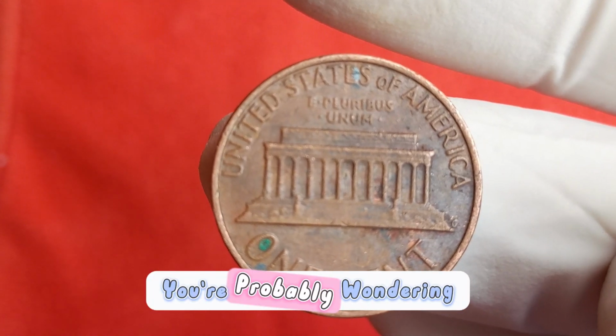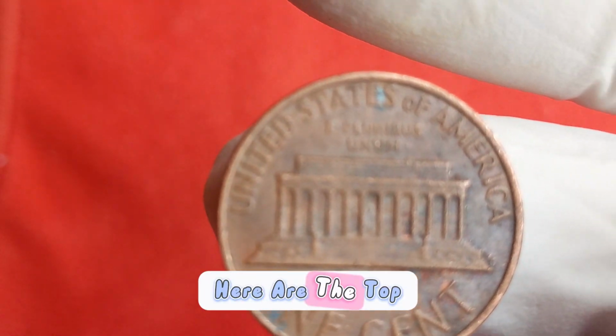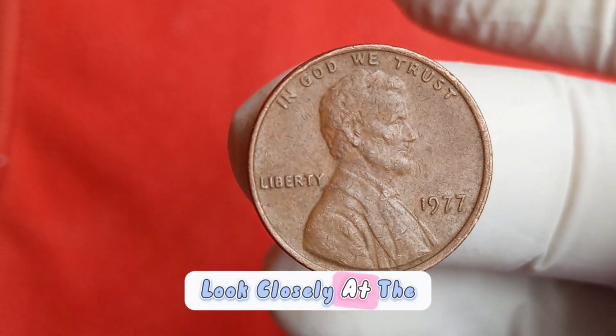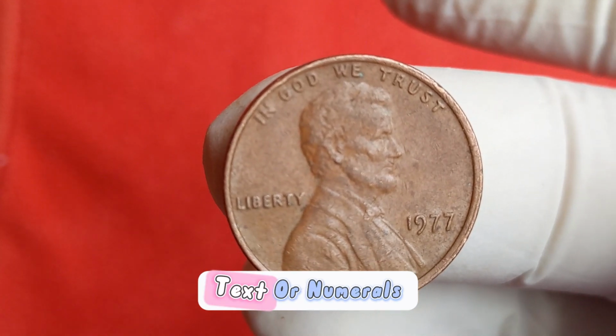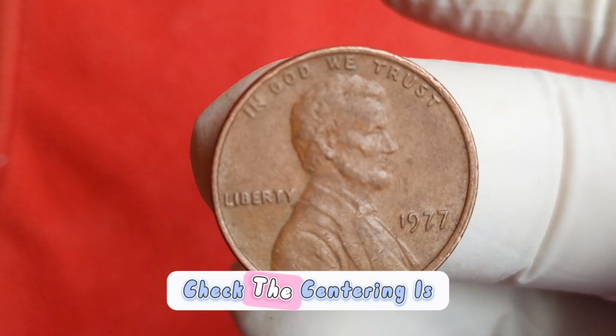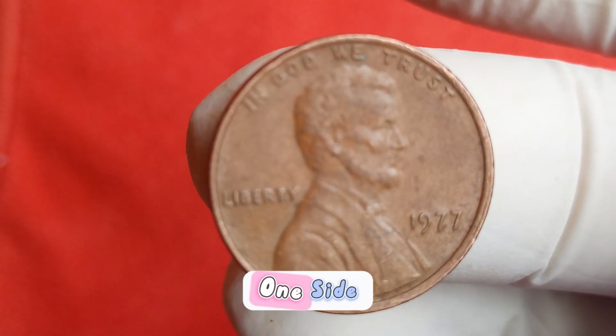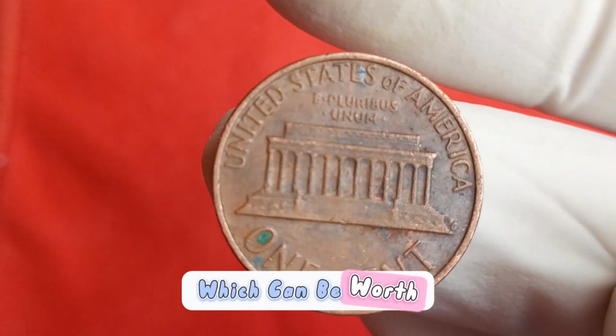So now you're probably wondering, how do I know if my penny is valuable? Here are the top things to check. Look closely at the date and lettering under magnification. Any doubling in the text or numerals? That's a potential double die. Check the centering. Is Lincoln's head off to one side? You might have an off-center strike, which can be worth big bucks.